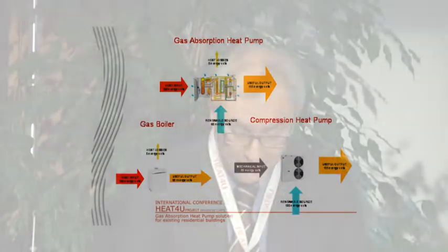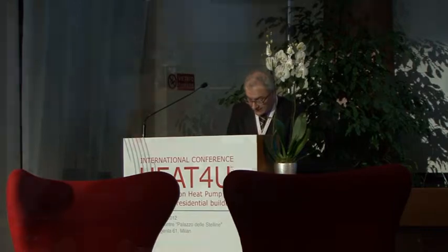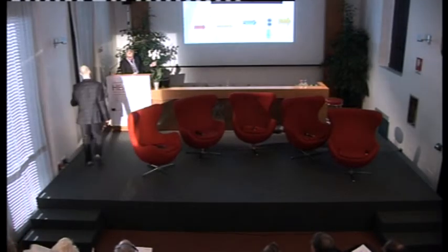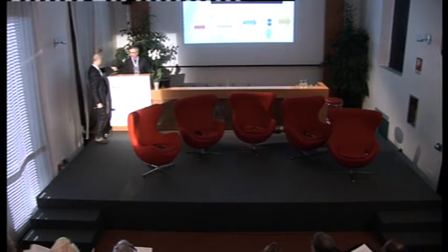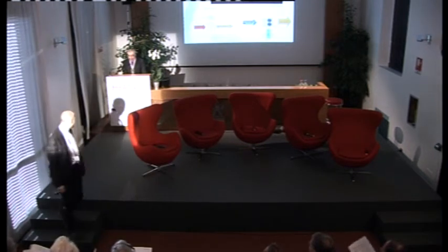And if you talk about a regular or compression heat pump, we have a device in which mechanical energy drives a thermodynamic cycle to pump heat from a low temperature source, a renewable source, for example, outdoor ambient air, to a higher temperature sink, for example, the water loop of a hydronic heating system. The output heat is the heat pumped from the low temperature source plus the mechanical energy input.